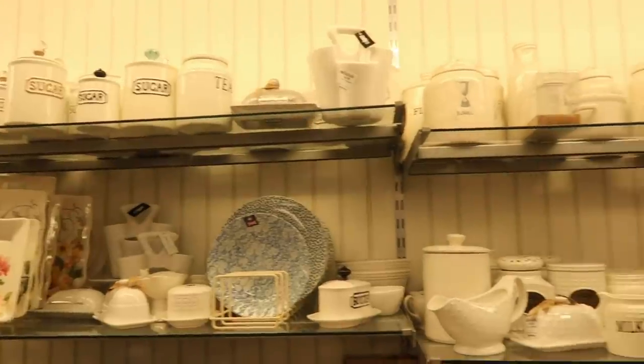So we are at Marshalls right now. We're gonna go to Marshalls and Ross, see if we can get any finds. We really like TJ Maxx, Marshalls, Ross, those kinds of places. They're so much fun to shop at. You can find some really great deals if you look. I'm looking for some pots. I brought some succulents back from Florida, and I cannot wait to do something with them.